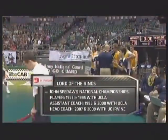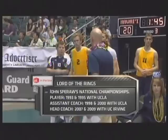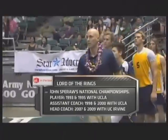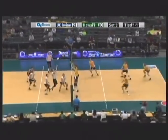Charlie Wade looking on. 21-20 Irvine in the pivotal 3rd set. The Jack Fact, Lord of the Rings: John Speraw's national championships as a player, 93 and 95 with UCLA, as an assistant coach, 98 and 2000 with UCLA, and as a head coach, 07 and 09 with Irvine, national champions.